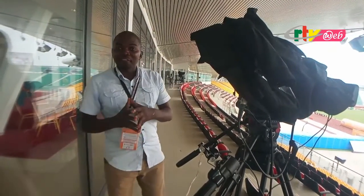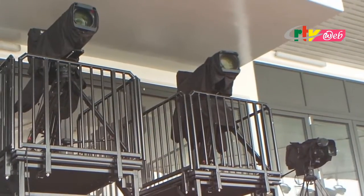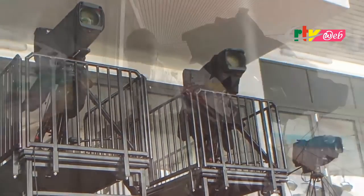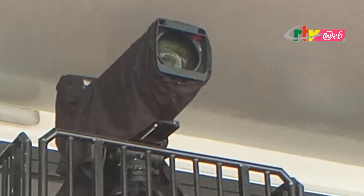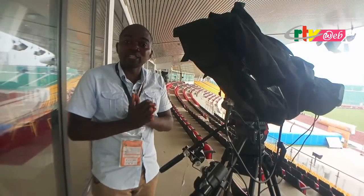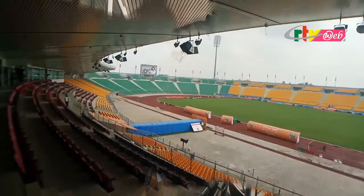Just outside the VIP room is where some of the 14 cameras that have been deployed to give you minute by minute updates of what is happening on the pitch are placed. You can see this is just one of the cameras. There are some in the middle there, and at the edge there. Also down on the field, there are cameras that give you updates on what is happening on the playground. And we continue exploring to tell you how this stadium is.